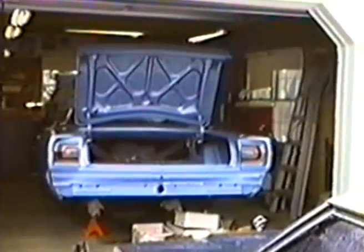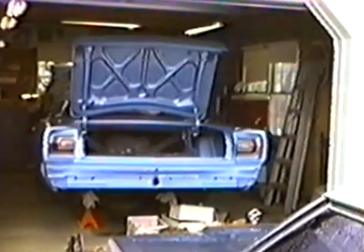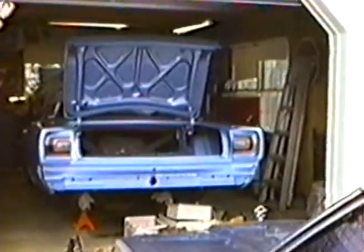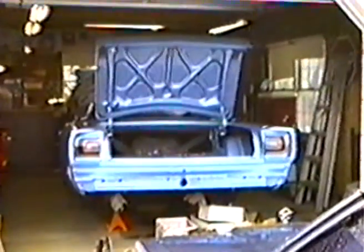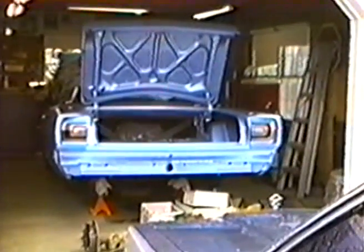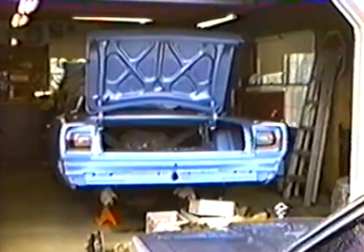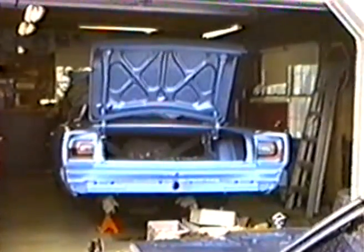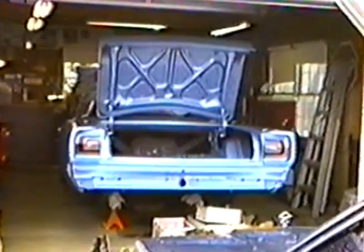Here we go. Here's the 68 Plymouth GTX. It's been in the family for about 5 years now, and I bought it, put 12 miles on it, took the thing all the way apart. Been working on it ever since. It's painted UU1, which is frost blue metallic. It's a really neat color. It's very close to B5 blue.